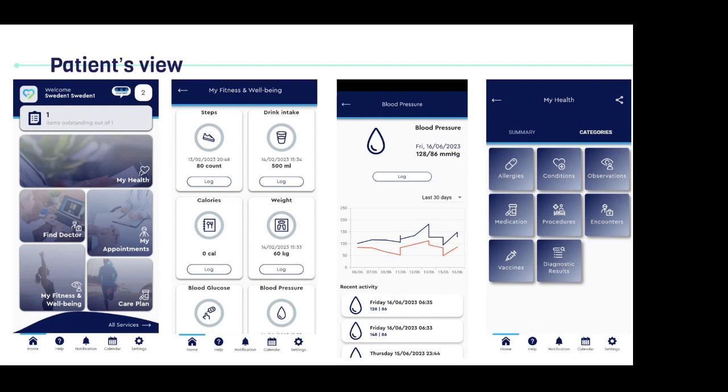And in the third screen, you can see a detailed view of a specific measurement, for example, the blood pressure here. You can see when the last measurement was taken, the graph showing the blood pressure and the recent activity on the bottom, so the patient can be informed in a fast way how his values are evolving. This interface, of course, is also visible in the healthcare professionals' web application.